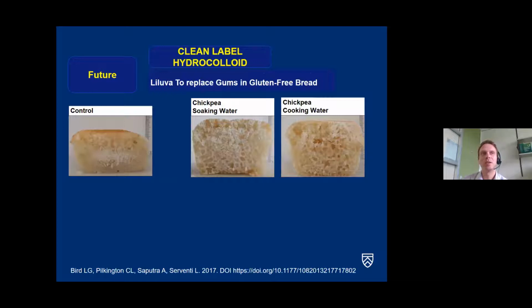And also, because there is a big demand for cleaner labels or for simpler formulations, I think another application would be the replacement of hydrocolloids, because that will also allow the cost of the recipe to be dropped. Some of these hydrocolloids are very expensive. That's something I saw in the industry experience, having to source hydrocolloids from specific countries. Sometimes there is a shortage in the supply chain. So if we can replicate a similar functionality with whichever wastewater we have in our country, that could be a great advantage.